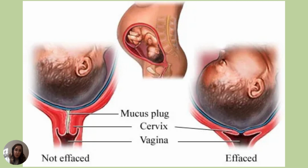So when will you lose your mucus plug? I can't tell you that. Some women lose it during labor. Some women lose it, and that's kind of their first sign of labor. But it is a good indicator that some kind of change is happening. And sometimes you miss it, and it just falls into the toilet.